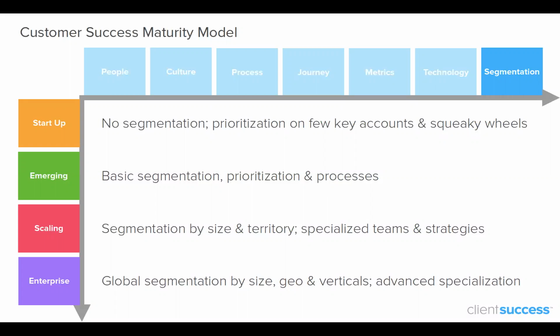Over time, you start to see segmentation by size, to where you have mid-market, enterprise, and strategic. Territory, to where you might have US and EMEA, or West Coast, East Coast, etc. You might have specialized teams and strategies, and that's really important. And then eventually you start to get to this global segmentation by size, by geography, by different verticals, and you have advanced specialization across those teams, meaning you might have a media team that handles all of the media customers in that, and they have expertise in the media vertical.